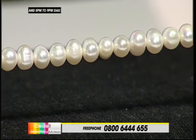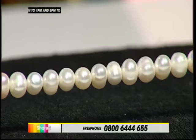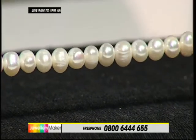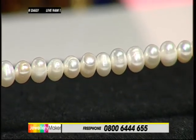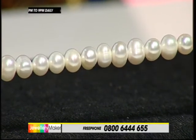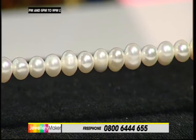That nacre you can see there, that quality, that pearlescence, that glow, that orient, which is when light looks like it's coming from within the gem, that is all organic. That is all there. And that's all there right from the beginning. These gorgeous, gorgeous pearls you can see here are genuine freshwater cultured pearls.